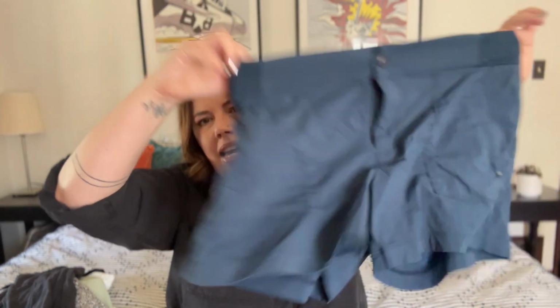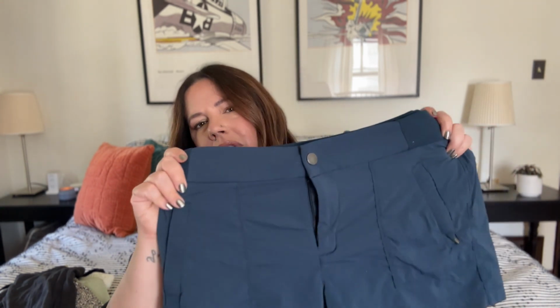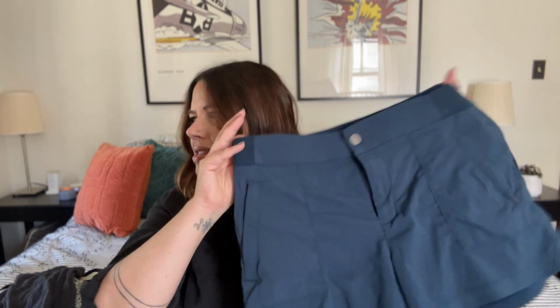Next up, this is a bread and butter, and these are Athleta shorts. I think these are called the Trekkie shorts. This is a size 8, so it's a good size. It's a great color, this kind of Prussian blue. It's got a nice wide waistband. It's got all kinds of pockets. It's in great shape. These are probably a couple years old, but I believe they still make this model. Again, at the bins, no brainer.